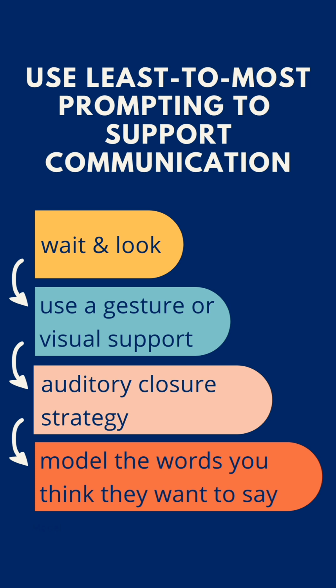And finally, if you've gone through these options and the child is still not able to say the word, it's okay. This is an awesome opportunity to model the words you think they would want to say. And I really like the idea of modeling without expectation. That's what I really try to train families on, that just having that language input is so valuable. They don't need to repeat after you. They don't need to do anything in that moment.